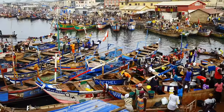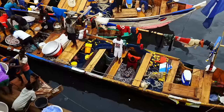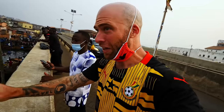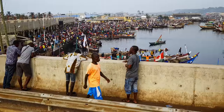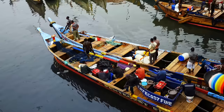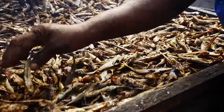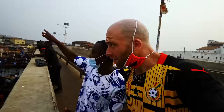Wow, this is incredible. Whoa, I cannot believe how many people there are here. Fishing boats, people, fish, markets right there, right? Yeah. So this is a river or a mini stream to the lake, right? Benya Lagoon. Benya Lagoon, okay. And at the extreme end, that's where the women are doing the smoking. I mean, they smoke the fish. Okay. And up there as well.